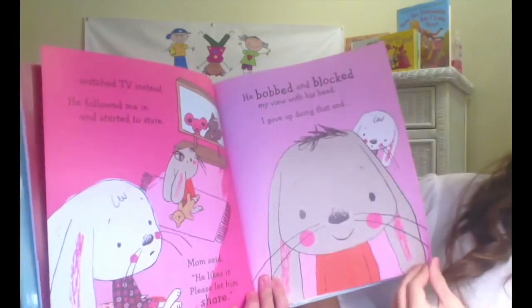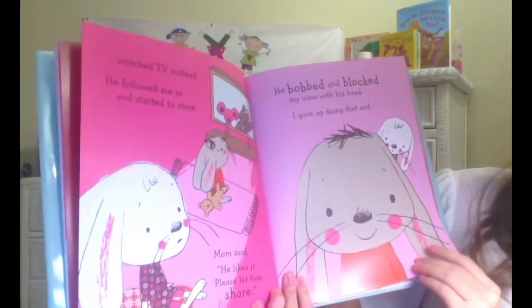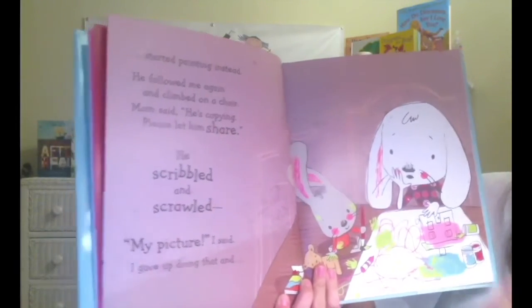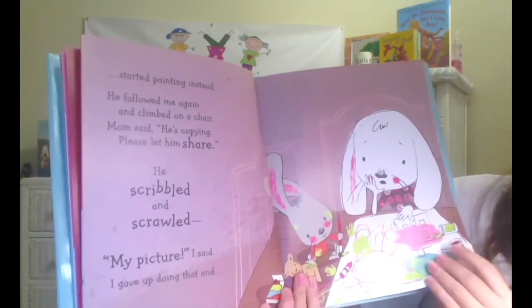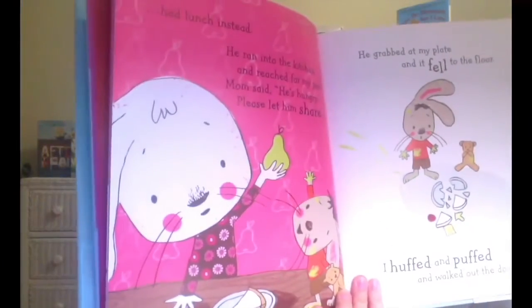He followed me in and he started to stare. Mom said, he likes it. Please let him share. He bobbled and blocked my view with his head. I gave up doing that and I started painting instead. He followed me again and he climbed on my chair. Mom said, he's copying. Please let him share. He scribbled and scrawled my picture, I said. I gave up doing that and I had lunch instead.